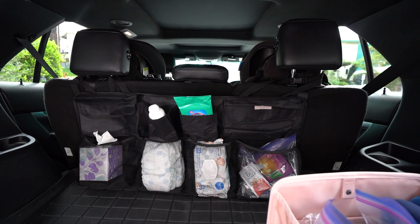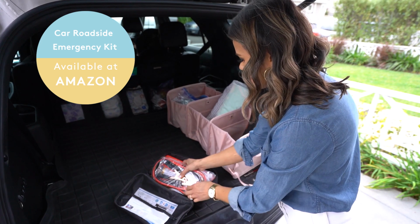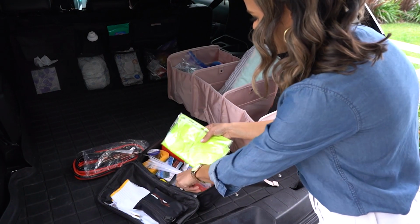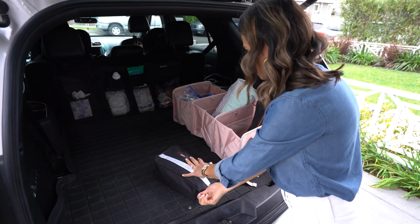One thing that never leaves my car is a roadside emergency kit. You can find these online and it really includes everything you need if you find yourself in a car accident or needing help on the side of the road. Everything from jumper cables to a flashlight and more.